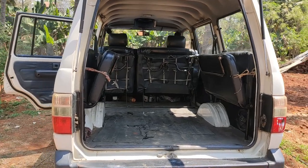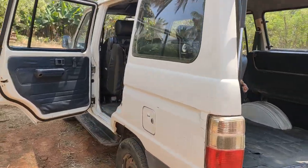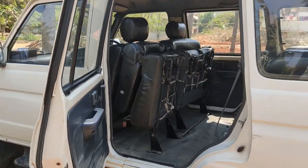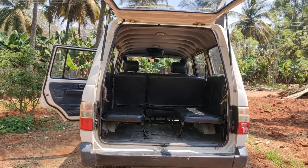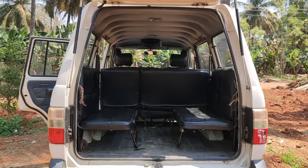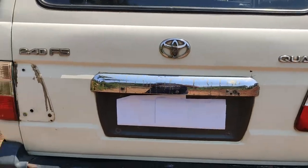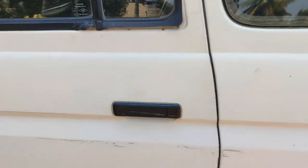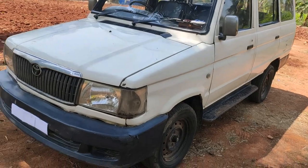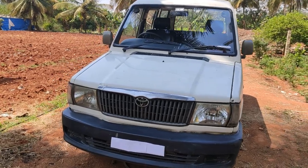Oh my God, look at the kind of boot space that is available. Now all the seats have been folded and it is a people's carrier. Let's close this door. Qualis has a ground clearance of 178 mm and can be used for off-roading purposes as well.